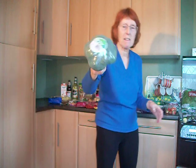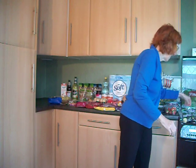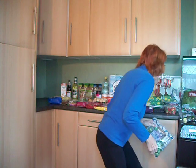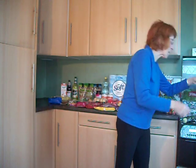Now I don't care that it's wrapped in plastic. Brussels sprouts, 69p from Yorkshire. I do try and buy British, but sometimes it's not always possible. So, where does this come from? Spain. Sorry, in a container from Spain.